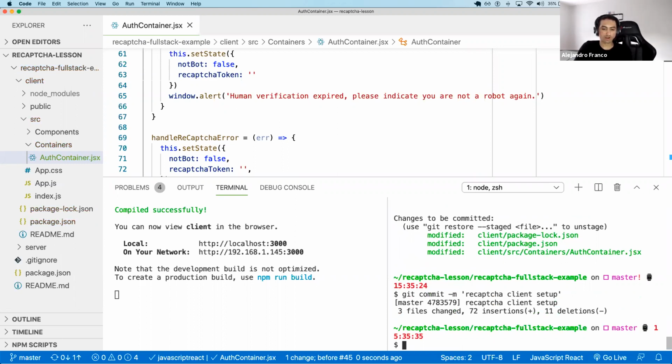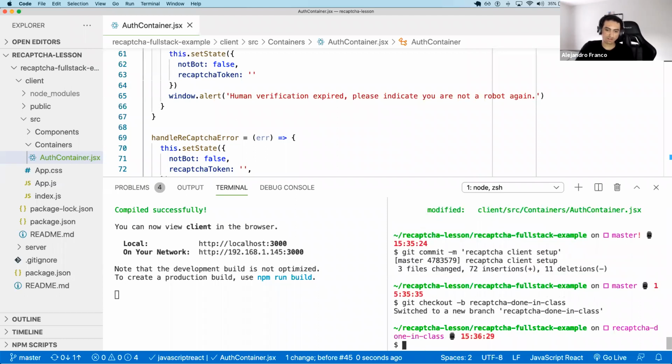Cool. So we have our, oh, I should not have committed on the master branch. Let me see how I can fix that really quickly. So I think what I'm going to do is git checkout. I can't really do git stash anymore because I already committed. So what I'm going to do is git checkout. I'm going to create a new branch called reCAPTCHA done in class. And now this branch is the one that I'm going to be working on. I'm going to git push that.